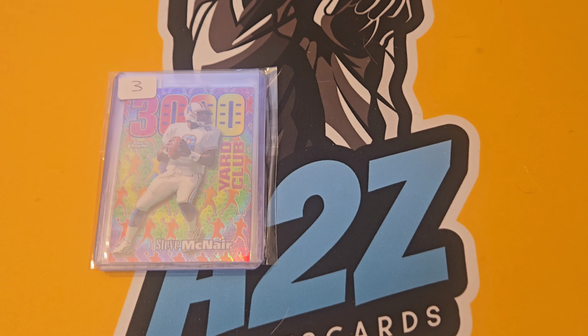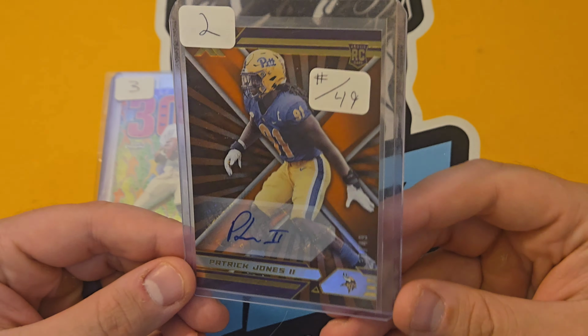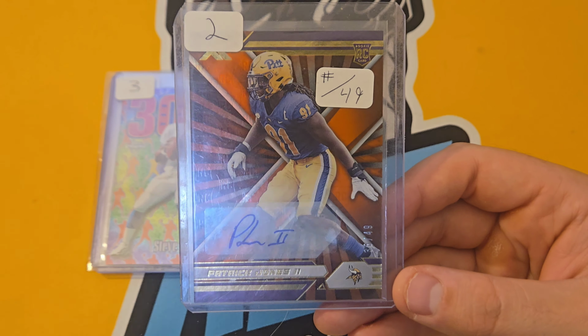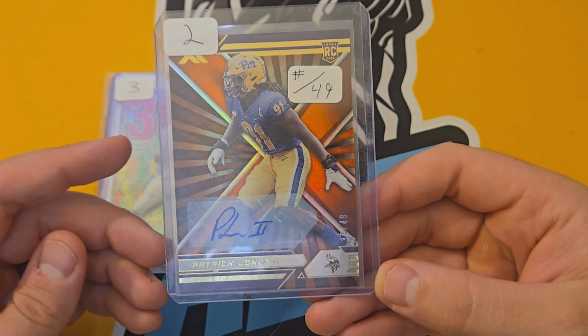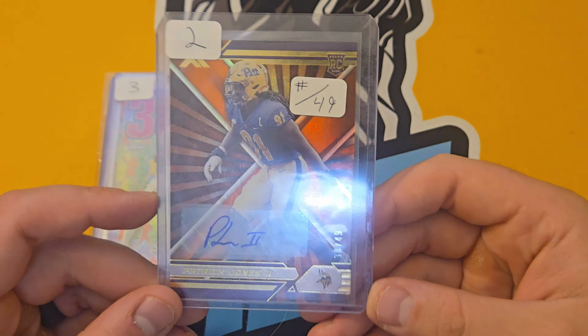This player is on a tear this year. We have Patrick Jones, the second rookie auto out of 49. I believe he might be top five in sacks this year so far, maybe number two. I think number one is Aidan Hutchinson, or last time I checked. But for a $2 auto, numbered, of a very solid defensive player, I thought $2 was a steal. Beautiful card there. Had to pick that one up.